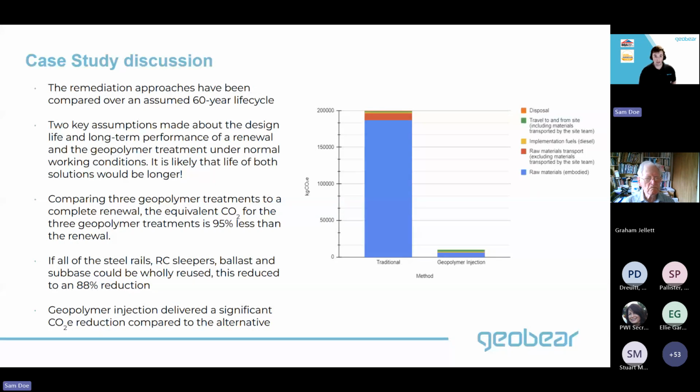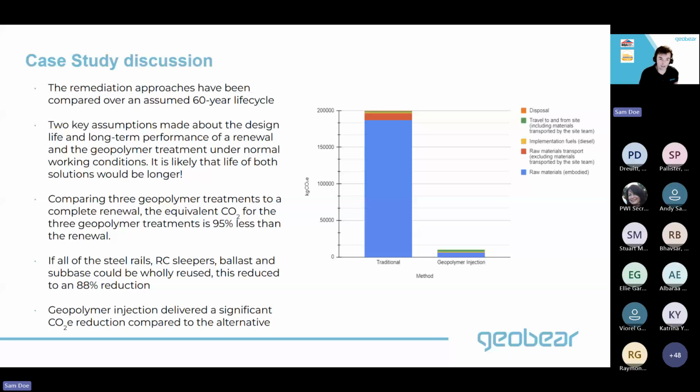You can see from the comparison that the equivalent carbon dioxide content effectively of the geopolymer treatments is 95% less than the renewal. This is a substantial difference.